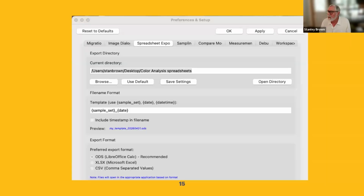Next comes the spreadsheet export. This is where you're going to export any data that you export so you can find it. You don't have to go hunting for it. You can change it to your own setting, and you can change this at any time. The template form below is basically a name and a date, and it's pretty straightforward, but you can change it to anything you want. You know, my favorite color, whatever, doesn't matter. The computer doesn't care. It's just a name for it.